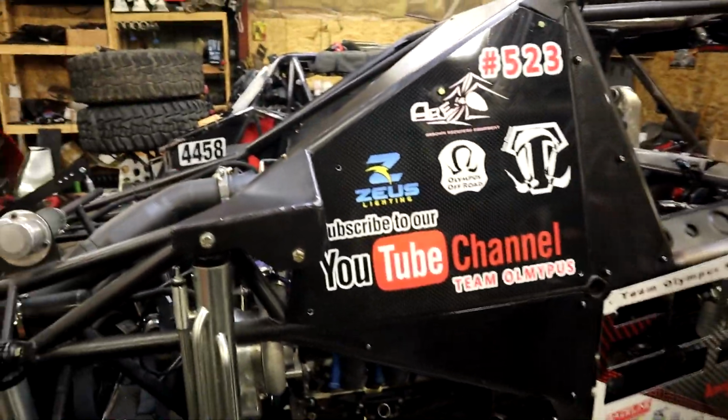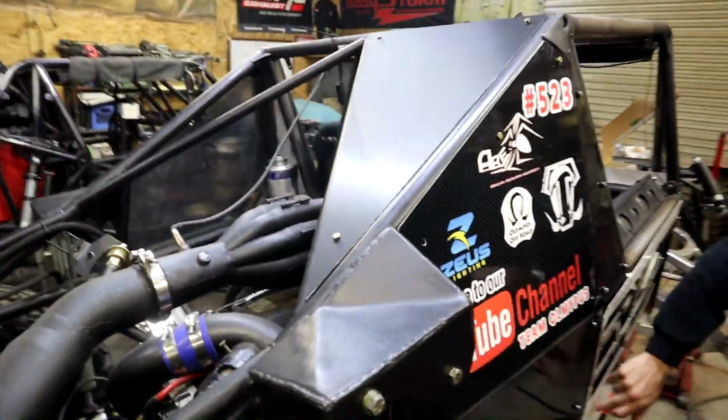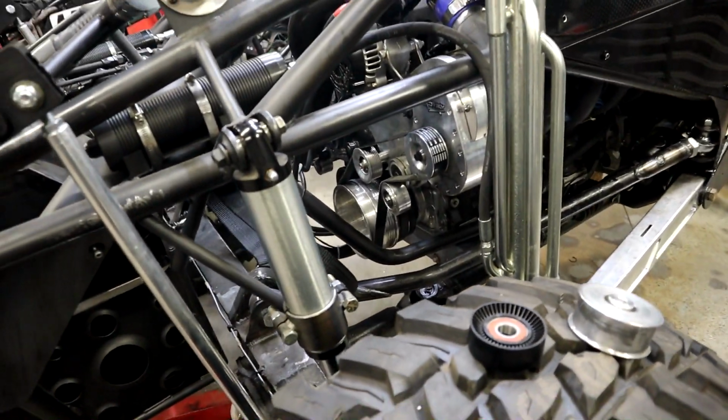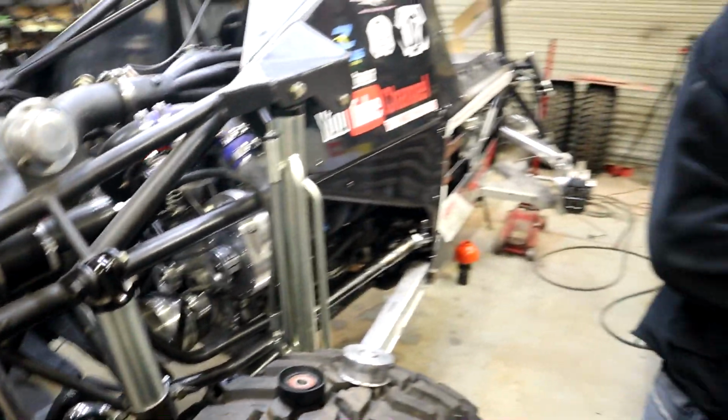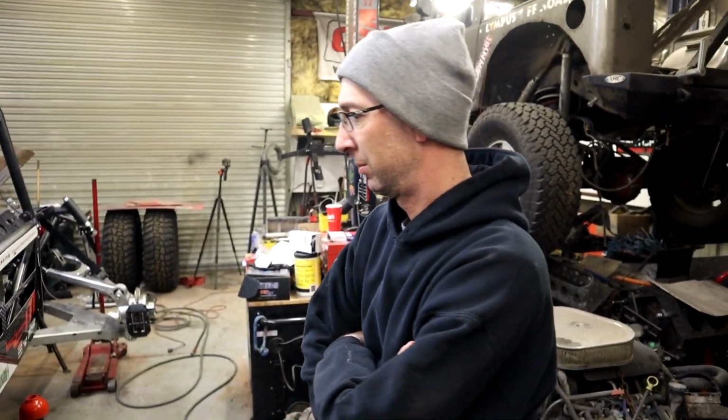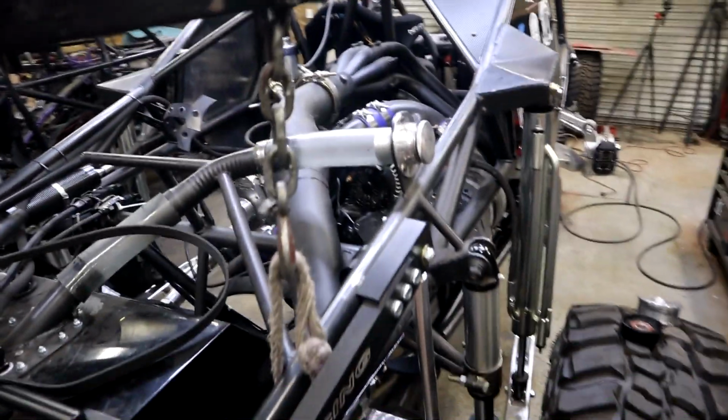So we got everything painted. We've got an idea now for the belt. Got the steering belt back on. What else did we figure out? Oh, the pulley will not fit. Yeah. We also figured out this thing looks dope when it's full squat.